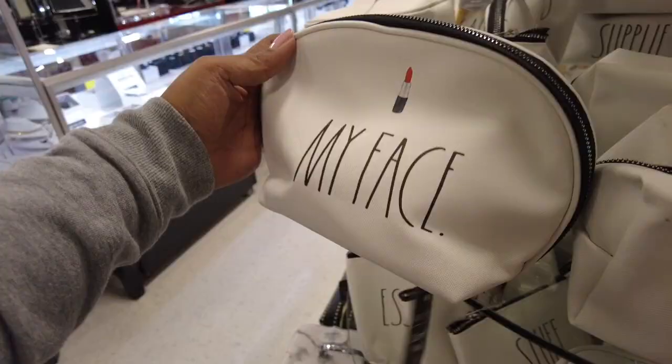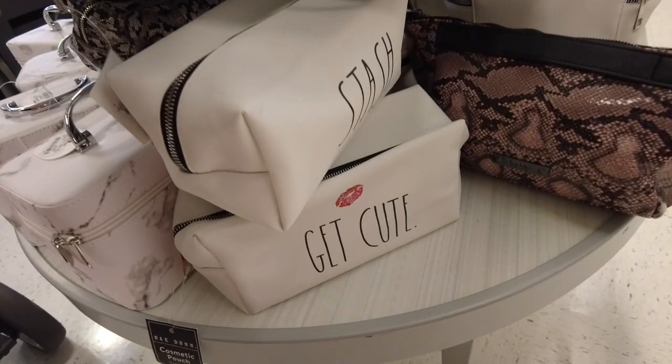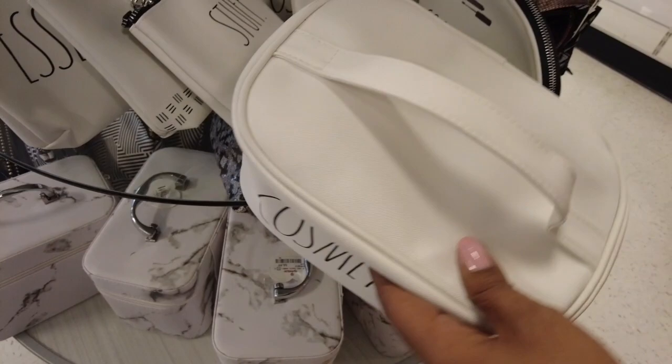We've got a few different ones over here, but they have a nice little cosmetics bag. That's cute. This is $7.99 also. They have a cute little selection of bags over here. These would be a good gift. I like this one. I like the style of bag. This one's gonna be $9.99 and it says cosmetics.